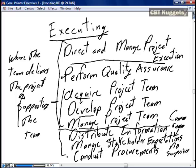And the last piece for executing, for removing the roadblocks, is buying the goods, the services, the product, the materials necessary to allow the team to do the work. Executing, the 3rd of our project management process groups, is where the team delivers the project. Our next process group, monitoring and control, is where we, the project managers, track and manage the project to ensure that it is on schedule.